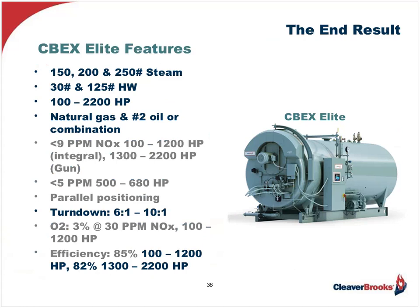So now, turning specifically to Cleaver-Brooks, because as I mentioned at the outset, I really don't have the specifics on our worthy competitors' outcomes. The end result consisted, as far as we were concerned, with two basic models. One using the integral burner, which you see here and named the CBEX Elite, and the other using a gun burner and named the CBEX Premium, which I'll show you next.